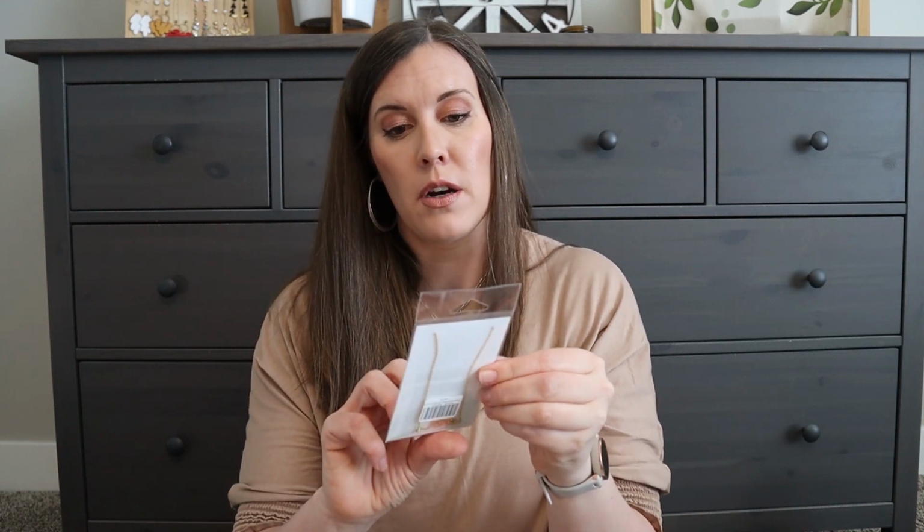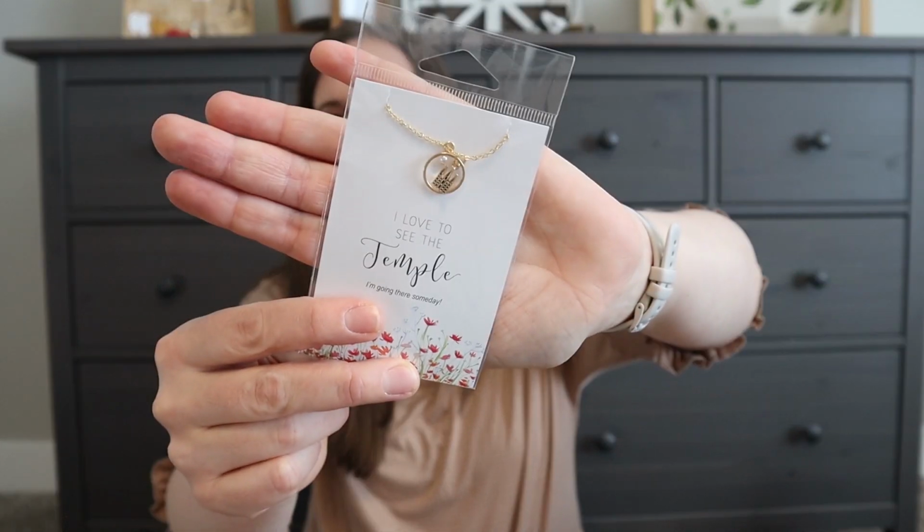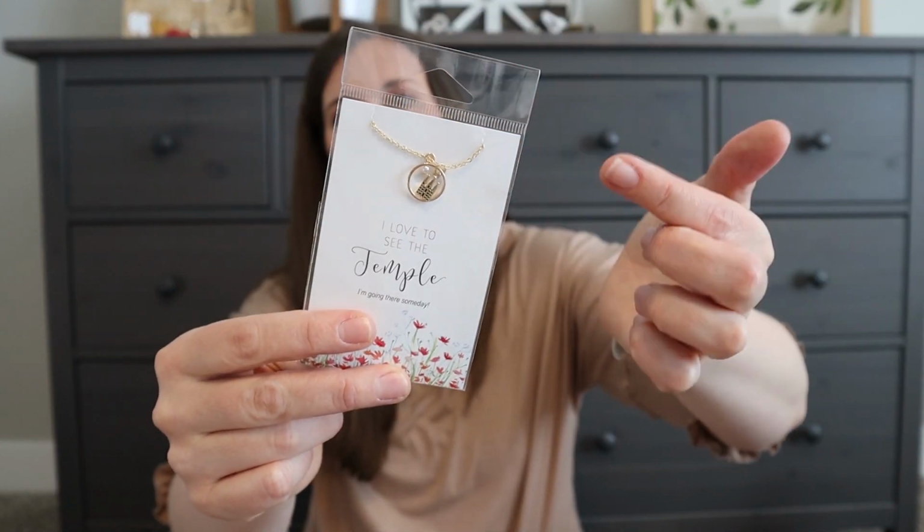But my daughter saw this necklace. I don't know if my niece likes necklaces, but my daughter saw it and liked it. Let me see if I can get it to focus. It's a temple. It's a Salt Lake temple, actually. And so she just liked this one. So she picked that one. So I need to write in those and get them all ready, because that's like 10 days after I have surgery. So I want to make sure that's all ready to go, and I'm not trying to do it when I'm not feeling super great.